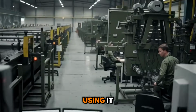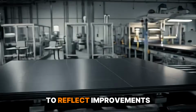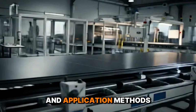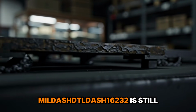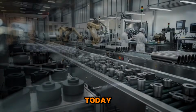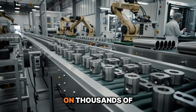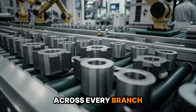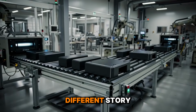The military kept using it. The specifications have remained active and were updated periodically to reflect improvements in chemistry and application methods. MIL-DTL-16232 is still a current active military standard today. The federal government still requires phosphate conversion coatings on thousands of components across every branch of the armed forces. But the civilian market told a completely different story.